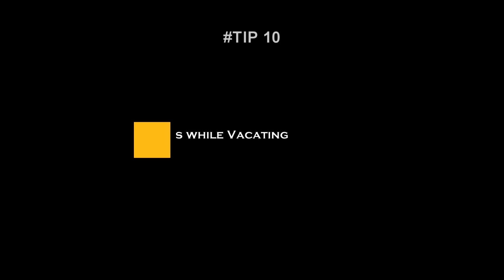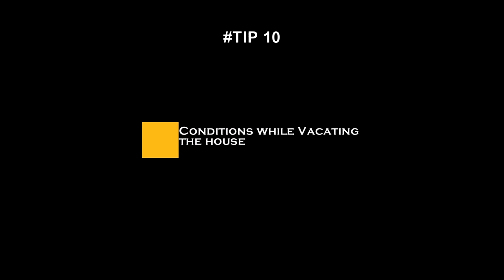Now the last tip is conditions while vacating the house. Sometimes it's an unwritten rule that you need to renovate the flat before vacating so that the house is left in a spick and span condition for the next tenant. So just make sure you do not have any such unwritten rules that might come as a shocker when you're just about to vacate.